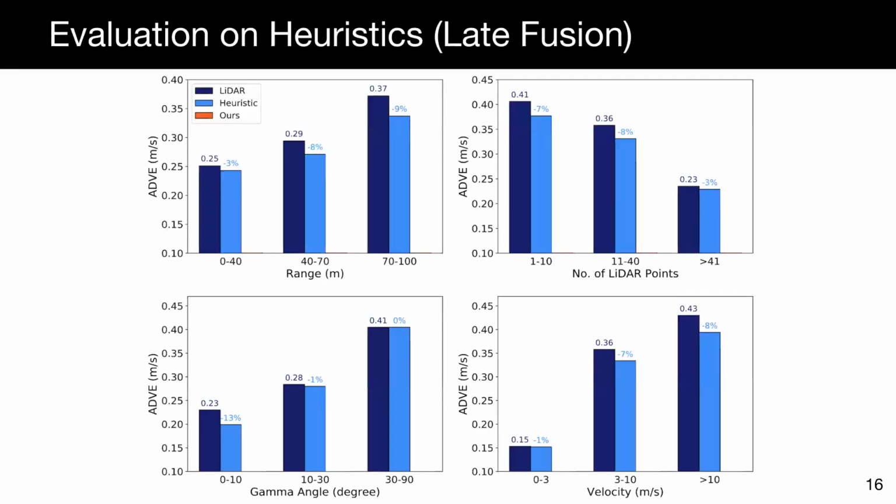We also evaluate our heuristic baseline for late fusion, where we design a set of rules for object radar association. We conduct fine-grained evaluation as a function of object range, number of LiDAR points, deviation angles between velocity direction and the radial direction, and object velocities. The heuristic baseline performs well in general, but fails to bring improvements in certain cases.